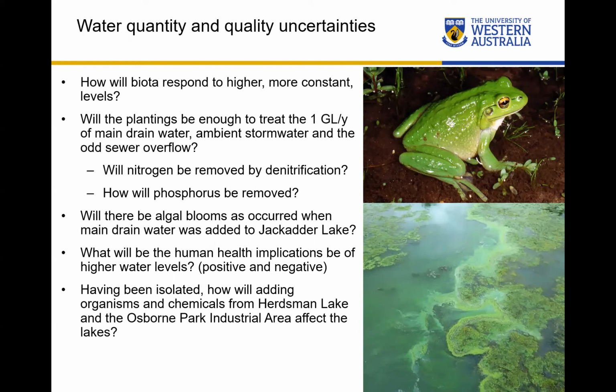Those plantings that I showed you, will there be enough to strip out all the nutrients that are going to come in? The nitrogen, particularly the phosphorus. I don't know that there's a program there for removing the phosphorus. Mostly when you grow things, and the phosphorus goes into a plant, you've got to harvest the plant and carry it away, because if you leave the plant there and it breaks down, it just releases the phosphorus back into the system again. So gradually you start getting more and more phosphorus building up, and it's the phosphorus that will cause algal blooms. It's not the nitrogen, it'll be the phosphorus. So that's still a bit of an unknown.